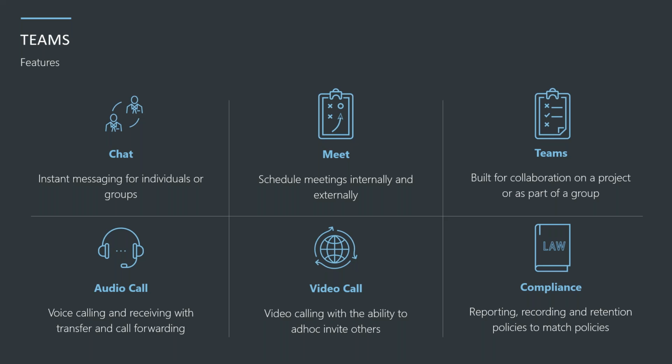So the chat and meet stuff that you'd expect from Skype for Business, the standard instant messaging platform, completely exists, as does the audio calling and the video calling. This includes all of the features you'd expect. We're actually using this across the business, so we can do external calling as part of this. All of that exists within Teams.